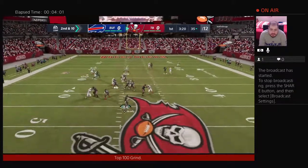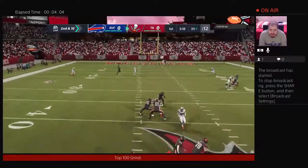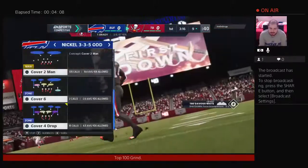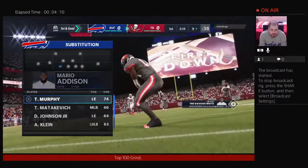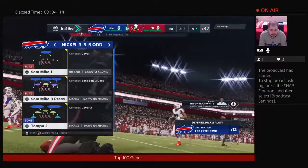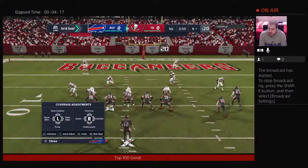To throw again, Brady. That's complete to his receiver, Godwin. And they move this all the way down to the 9. A good pickup there, 26 yards. Good goal at the 9-yard line.